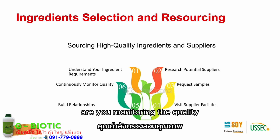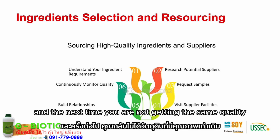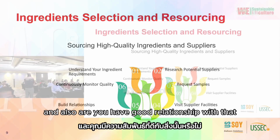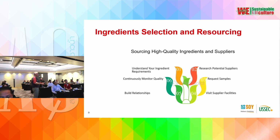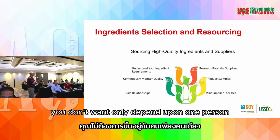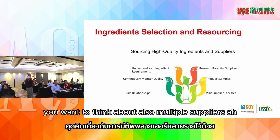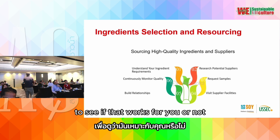Are you monitoring the quality? Maybe the supplier gave you very good ingredients the very first day, and the next time you are not getting the same quality. Therefore, are you monitoring the quality? And also, do you have a good relationship with your supplier? Then, of course, you should also research potential suppliers. You don't want to depend on only one person. Maybe tomorrow he is not available. Therefore, you want to think about multiple suppliers. You can request samples. Get some samples first to see if that works for you or not.